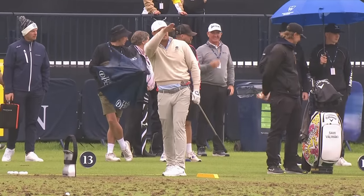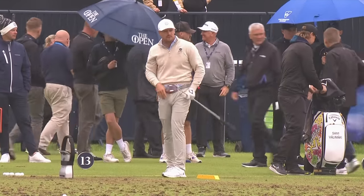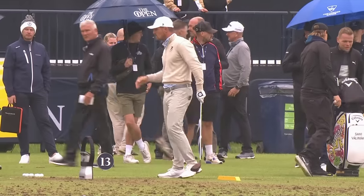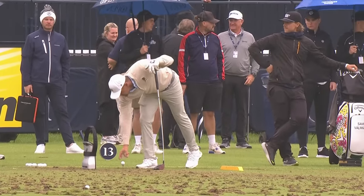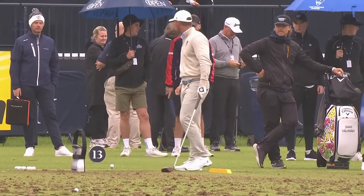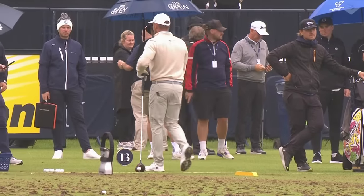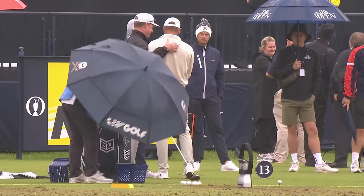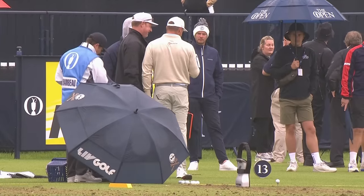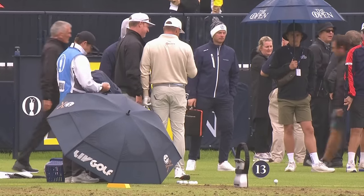Bryson DeChambeau. Really high ball flight though, isn't it? Yeah, definitely teeing that ball a little higher than usual, but I pointed it out moments ago, he's hovering that club a good inch and a half above the ground. Because it's so high, it looks like he's setting it up near the heel as well, moving the ball right to left. You can see he's wiping the face of the driver every time he hits the ball.